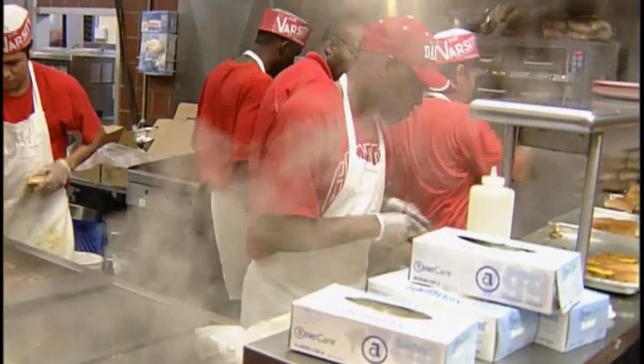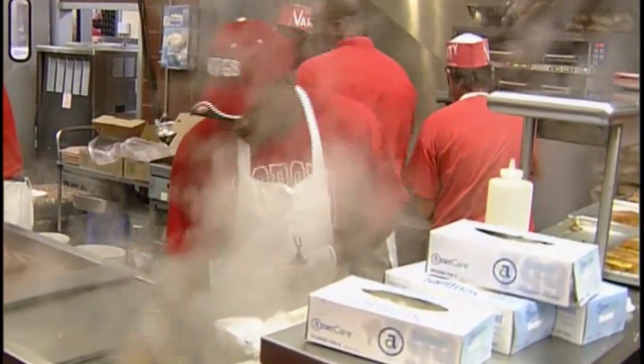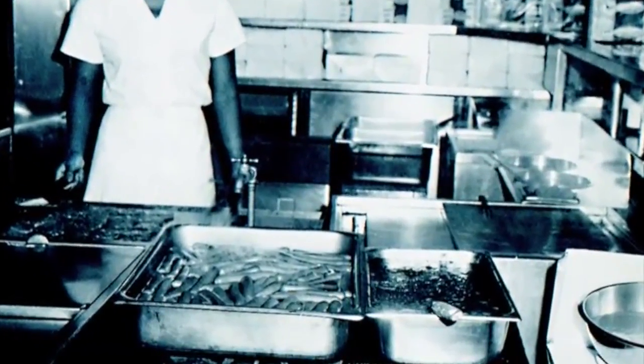The bread warmers that we use to steam our bread, that's custom made. Our hot dog pans aren't just any pan that you can buy at a restaurant supply house. They are custom made. They have to be a certain thickness of stainless steel. The tops of them have to be folded a certain way because they're on that heat all day long, boiling hot dogs, and they have to hold up.